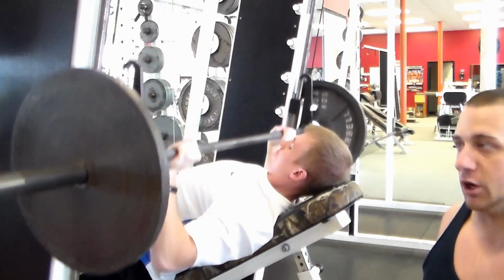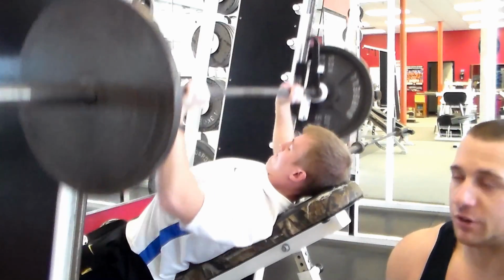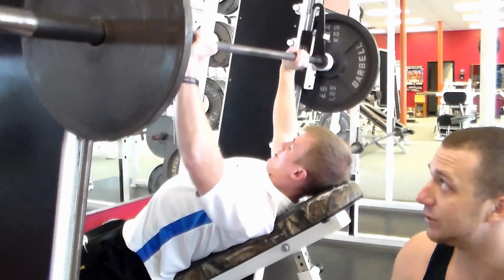The more in that you keep your elbows and the further down that your elbows are, the more you're actually doing a tricep exercise, and we're not trying to do the triceps. That would be the first thing.